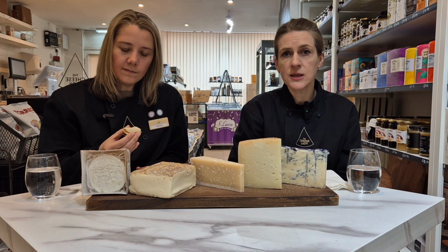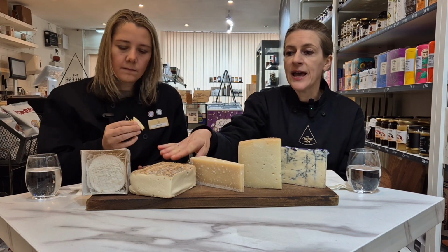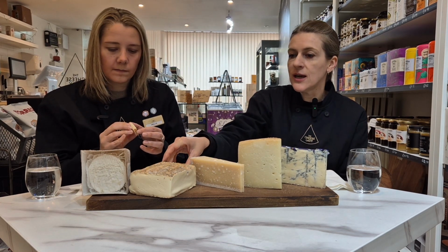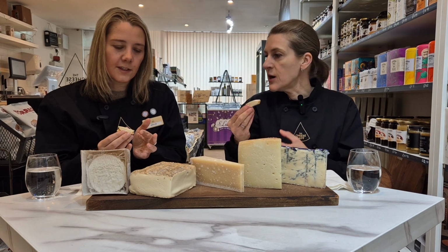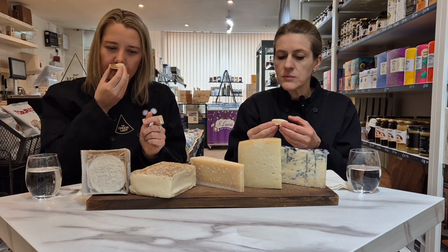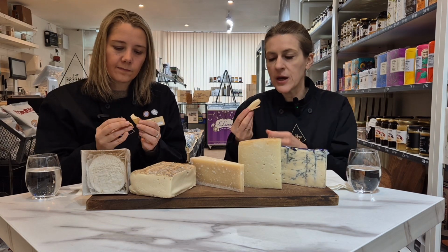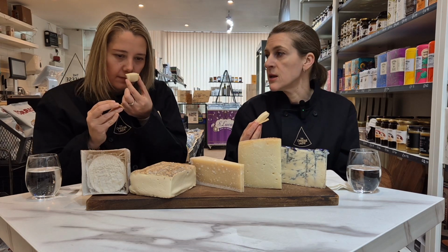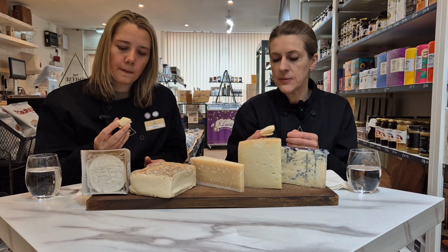Washed rind, that means that the cheese is washed with a brine solution on the outside, and hence why it has this orangey kind of color to its rind. And of course, on the aroma side, we'll detect that. Not too strong. I do have quite a small bit, but when we have a bigger bit, what I'm trying to say is that it's aromatic. It's a little bit smelly.